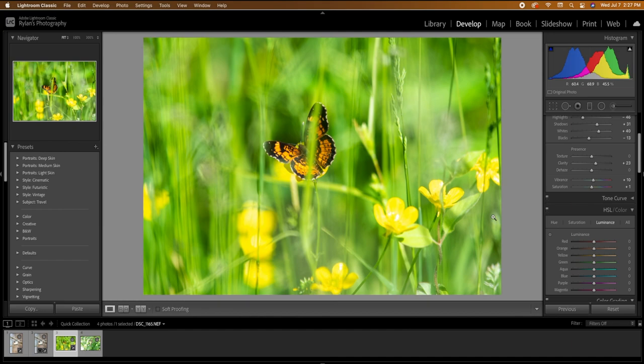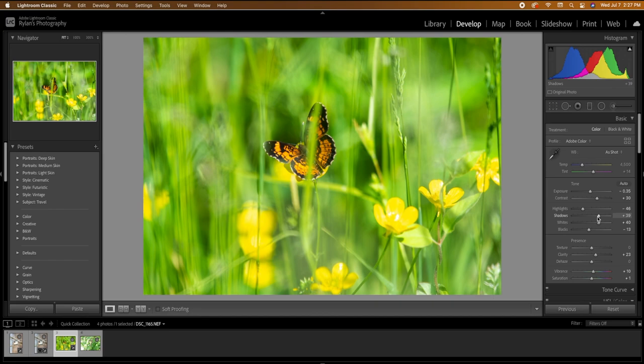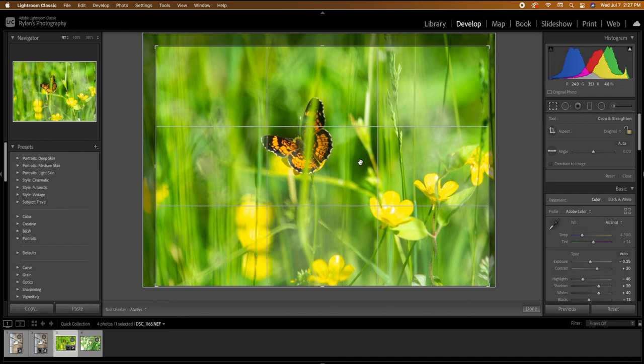So under the luminance panel, I'm going to bring down the yellows just a little bit, probably 0.12. And this image has a really yellow tone to it in general, so you probably notice that almost darkened the entire image. So to recompensate for that, I am going to bring up my shadows a little bit. And I do think I want to crop this down a little bit. I don't really know how. I'm just going to kind of mess with this here. Bring it a little this way, maybe. Yeah, I think that looks better.